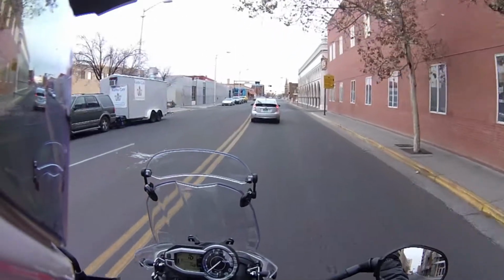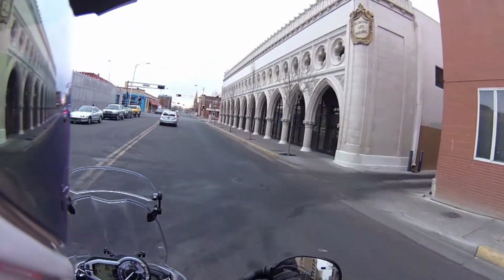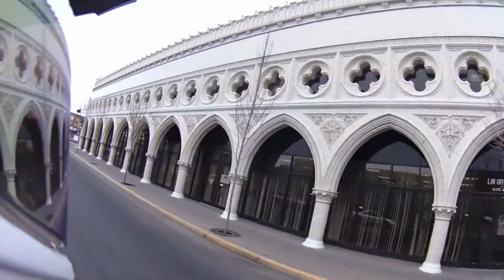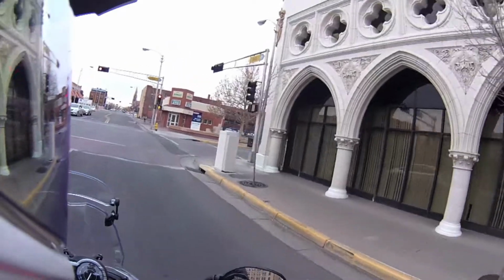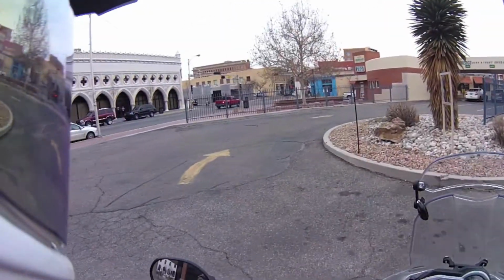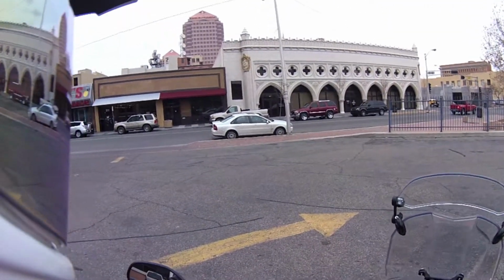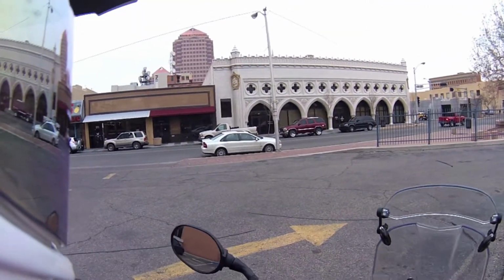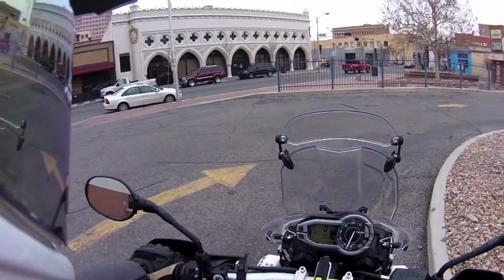So my old building is the Occidental Life Building. See if I can get a better view of it for you. So it was built in 1912.